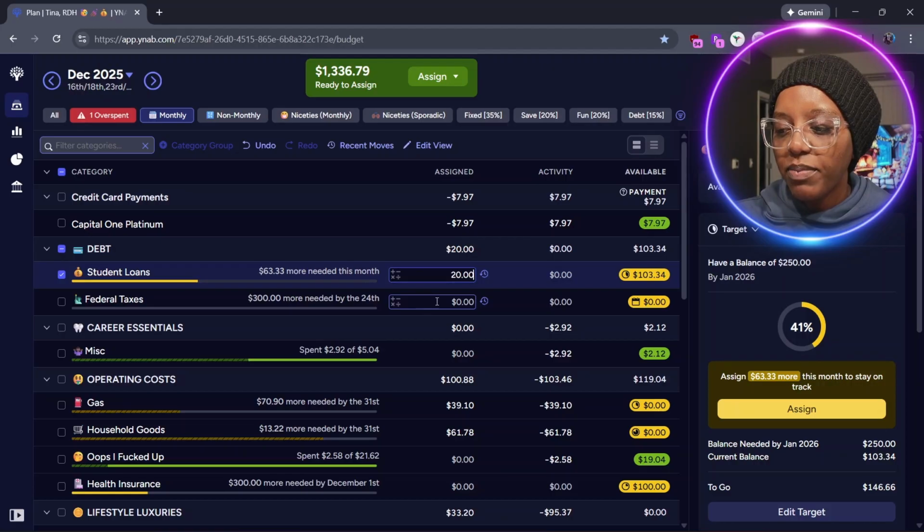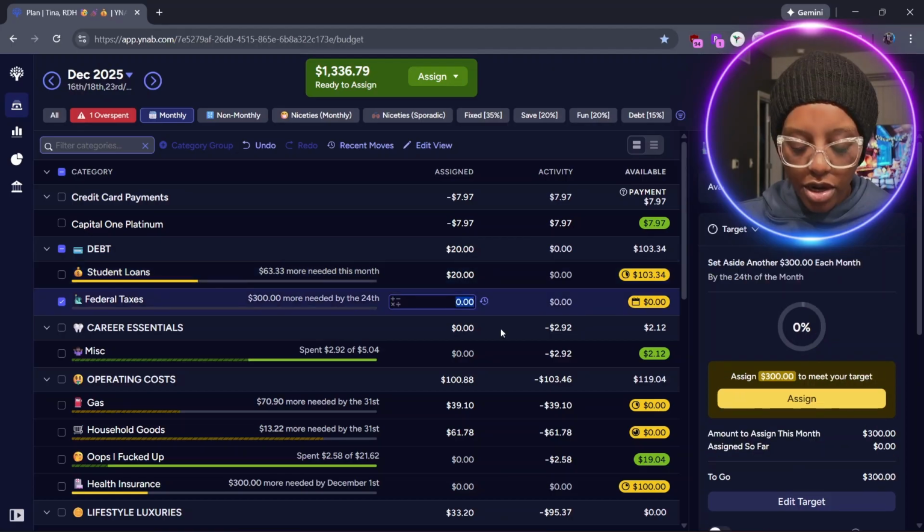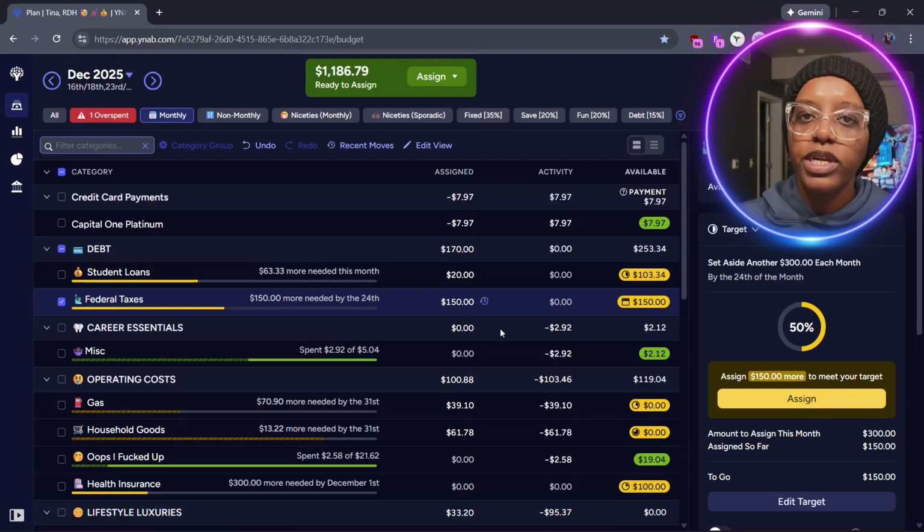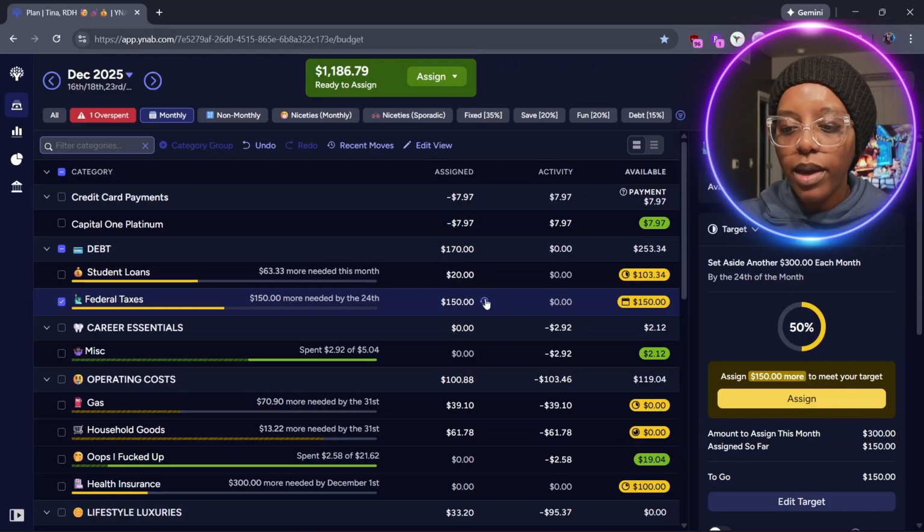Federal taxes, I need to pay that in about 10 days. So I'm gonna put 150 bucks here. I do get paid in a couple days, and then I get paid 2 more days after that. So there should be no problem at all. Well, there will be no problem at all funding this category, but I do wanna get halfway there right now.